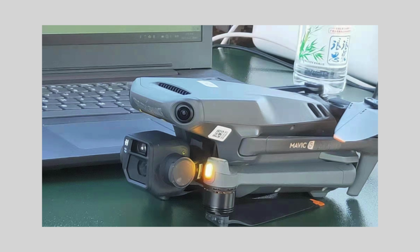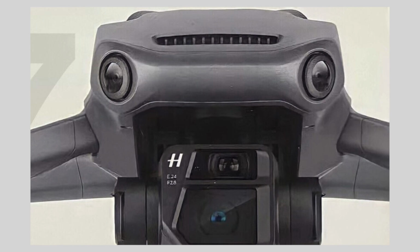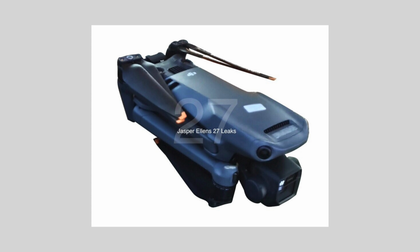It's going to have 2 sensors and 2 lenses, and that's pretty much a given, as you can see from all the leaks that are going around everywhere. There's a 24mm lens on it, yeah? And it's a wide lens with an 84-degree angle of view. 24mm equivalent to a 35mm frame, right? And it's done by Hasselblad once again.